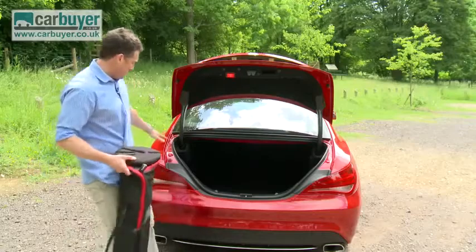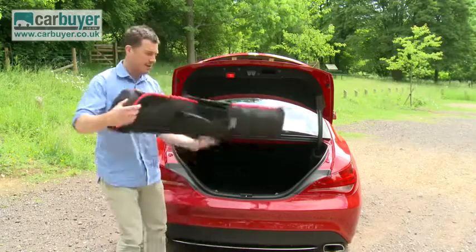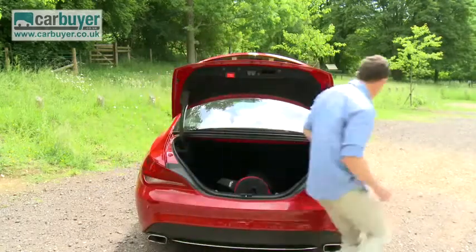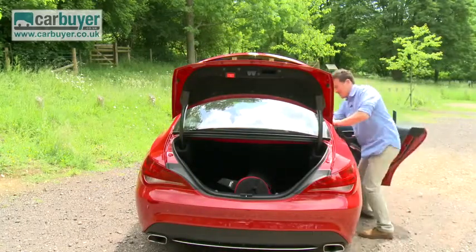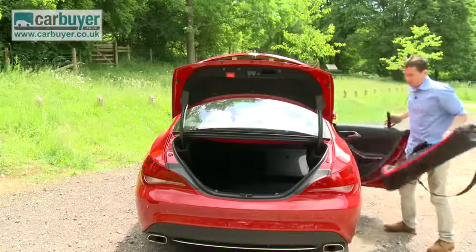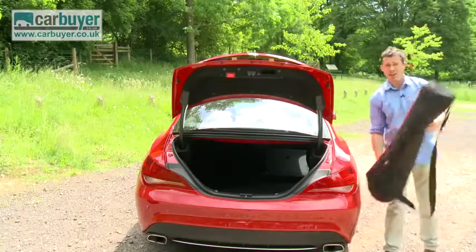Now, I will admit that the opening isn't the widest, but it does go back a long way, and if you need to carry really long items, then watch this. You can fold down the seats, so yeah, you could fit your skis or a snowboard in there.